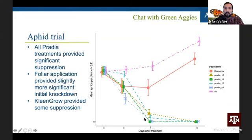The drenches as well. These are for, let's say, hanging baskets, and you're about to hang some baskets up that can be hard to apply foliar applications on, you could do a Protea drench. And you can see all rates of Protea by week 7 give very good suppression, and by week 14, basically no aphids. So all the Protea applications provide very good control of aphids, especially by 14 days after treatment, and that could be applied either as a foliar application or as a drench.